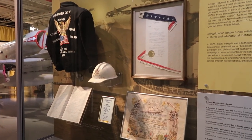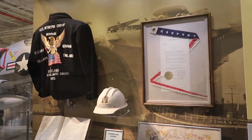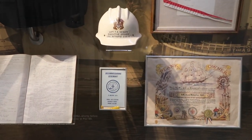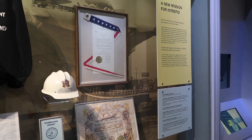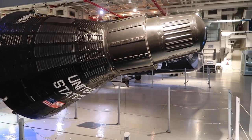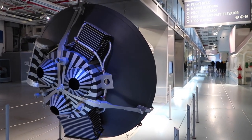After the Vietnam War, in about 74, the Intrepid was decommissioned. It could not handle some of the more modern aircraft, and was being replaced by newer aircraft carriers. The Intrepid was actually used as a primary recovery vessel for many NASA Mercury and Gemini missions.